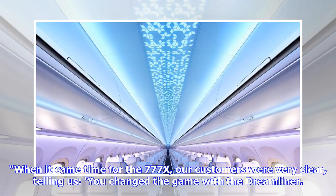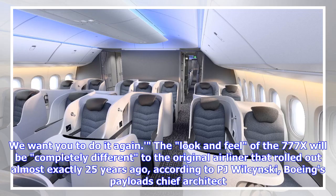"When it came time for the 777X, our customers were very clear, telling us, 'You changed the game with a Dreamliner. We want you to do it again.'"